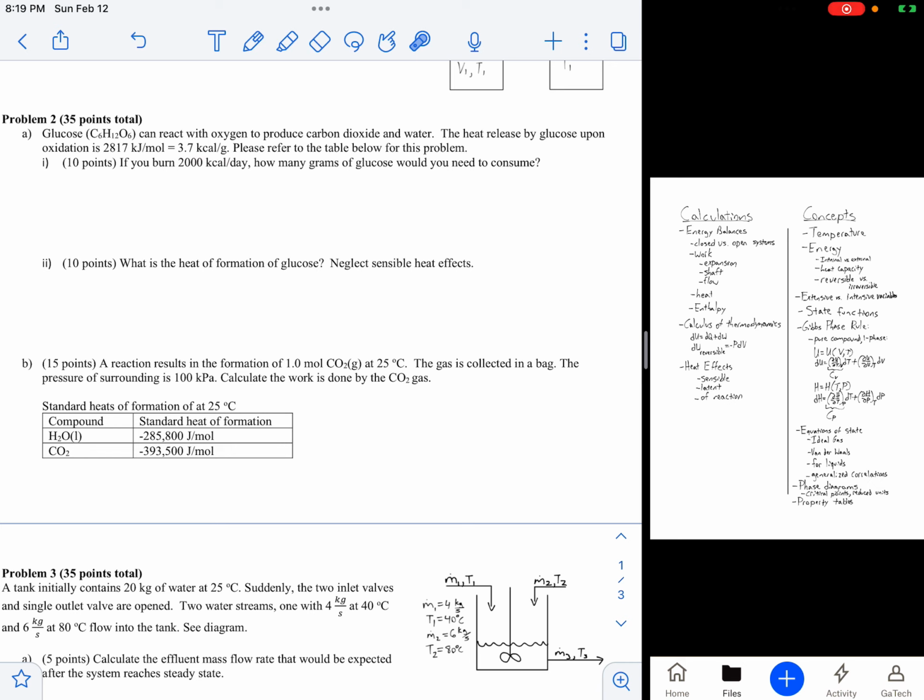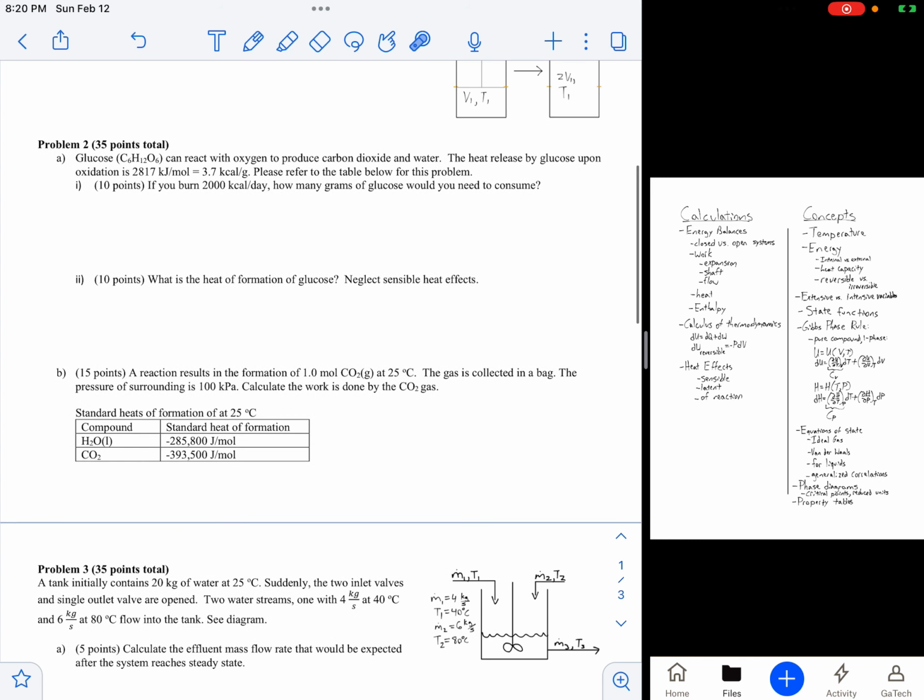And now, what is the heat of formation of glucose? I presume that's not given in this table. Sure, it isn't. And we need to neglect sensible heat effects. So we just need to determine the standard heat of formation of glucose. We're given the heat of the reaction and then the heat of formation of the other compounds except glucose. So this problem, oh wait, let me read the last part of the question. The reaction results in 1 mole of CO2 produced, and the gas is collected in a bag. The surrounding pressure is constant at 100 kilopascals. So how much work is done as the gas fills the bag? So that just should be this pressure times the change in volume.